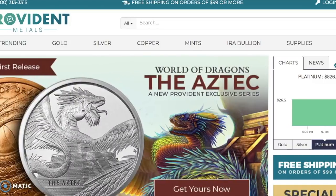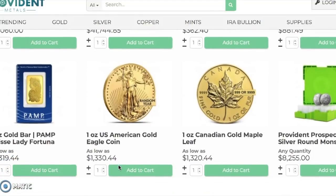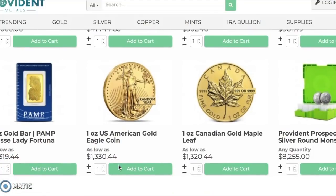Okay, to start off with, I am on the Provident Metals website, and many of you own gold eagles, right? So one of the options is to sell your gold or silver back to a major retailer. Of course, there aren't as many as there used to be, but Provident seems to be in good standing these days and has been reputable every time I have dealt with them. I have not sold anything to them because I tend to sell on eBay instead, and I'll cover that in a minute.